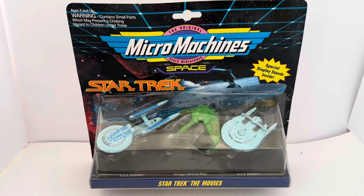And today we are looking at the 1995 release by Galoob from their Star Trek series of Micro Machine mini spaceships. And these are the original Micro Machines, which was produced by Galoob. And this particular set is from Star Trek the movies. Okay, so this is the card that the set comes on.